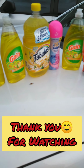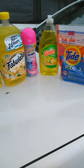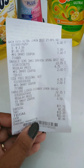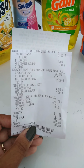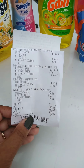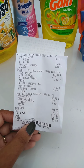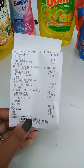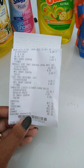Alright, so we're back home and taking a nice quick look at the items that was purchased here. These are all the things that I got from Family Dollar. Let's take a quick look at the receipt. So as you can see, $1 off does come off from when you purchase 3 of them. And then the Smart coupon came off as well, which is the $1 off of 2. Then we have the Snuggles. That was $3.95 with a $2 off coupon. Tide Pods, $4.95 with a $2 off coupon. And then the Fabuloso, that was $2.75 with a 50-cent off coupon.